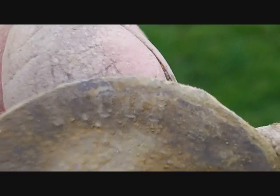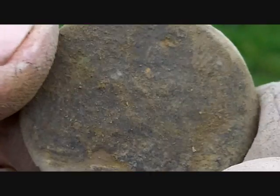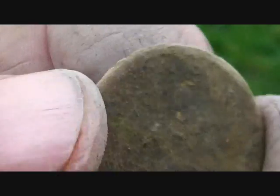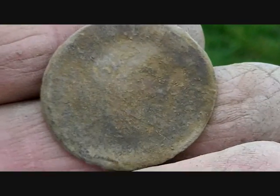George the III halfpenny. There's the 3 ones up there. So that will be his head there. You turn it that way, there's Britannia's head, right in the middle, and coming down. Very worn. 1806, 1807, George III halfpenny.